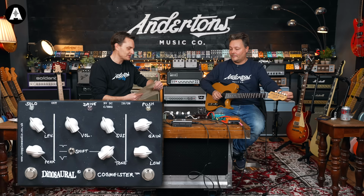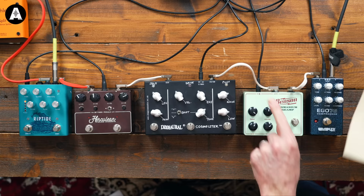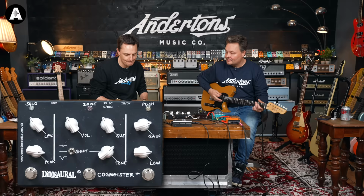Oh, wow. This is the truth table for the Dinosaural Cogmeister pedal functions. Is that typed on a typewriter? It looks like it. So we're going from right to left in terms of signal flow. We've got a push section, a drive section, and a solo section. Oh, I see. This looks probably simpler than we all think it is. It's much simpler. So, everything off is full true bypass. This is just pure boost. Let's just go through it one at a time. I tell you, it's got a lot in there.